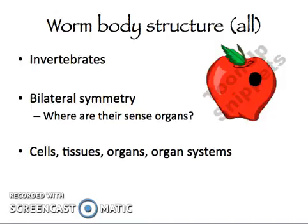Animals with bilateral symmetry tend to have their sense organs, like their eyes and their mouth and their nose or whiskers, concentrated in the head region or in the front of the body. Worms have all 4 levels of organization, including cells, tissues, organs, and organ systems.